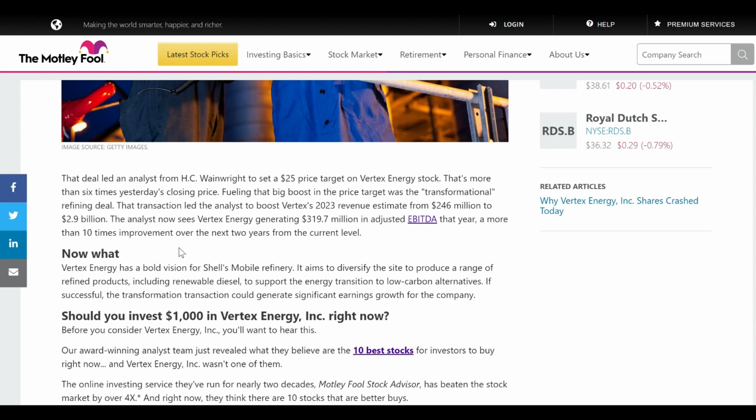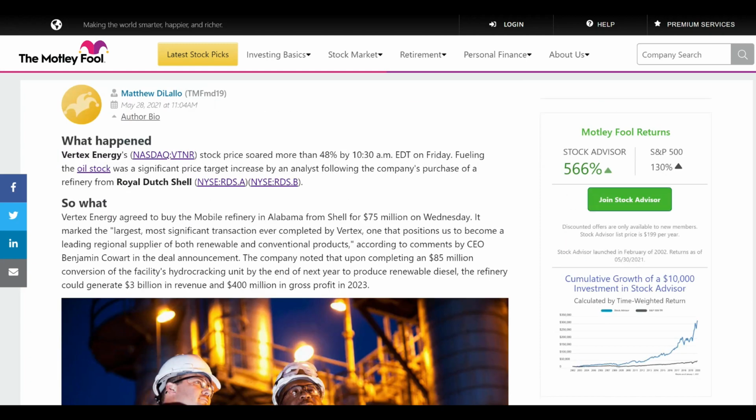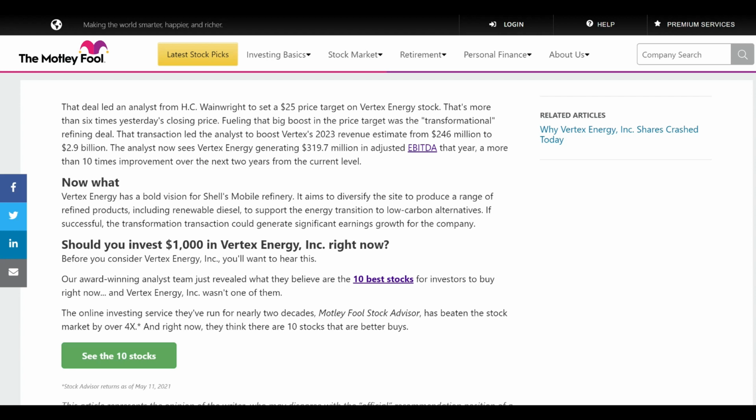Can you just see what kind of a difference this deal has made for Vertex Energy, from a small company that is completely a game changer for them? The analysts were expecting 246 million dollars in revenue in 2023. And because of this and their projected sales from this refinery with their renewable diesel, it's shot up all the way to $2.9 billion. That's what, over 10 times? Over 10 times a revenue estimate.